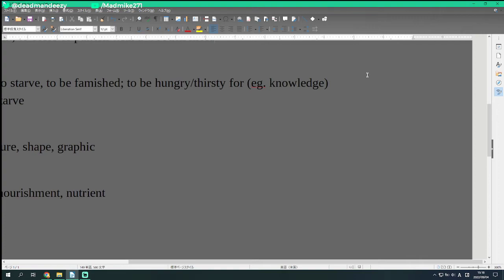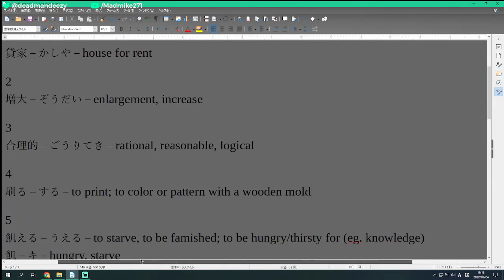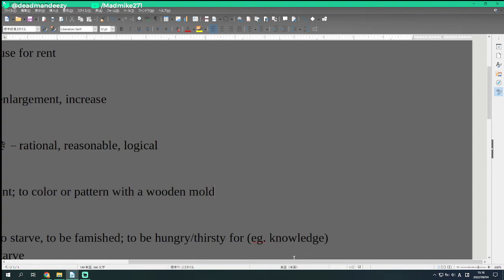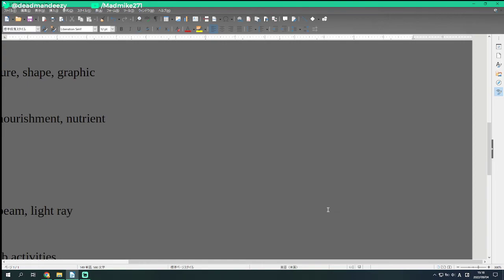To starve or be famished, to be hungry or thirsty for example for knowledge, comes from our kanji ki for starving, which has the radicals for food on the left side and table on the right. Ueru, or ki, ueru, is to be famished or starving or to be hungry for something specific, like knowledge. Ueru desu. Next, we have a figure, shape, or graphic with a zu kei, zu on the left side for to draw, and kei on the right side for a shape.